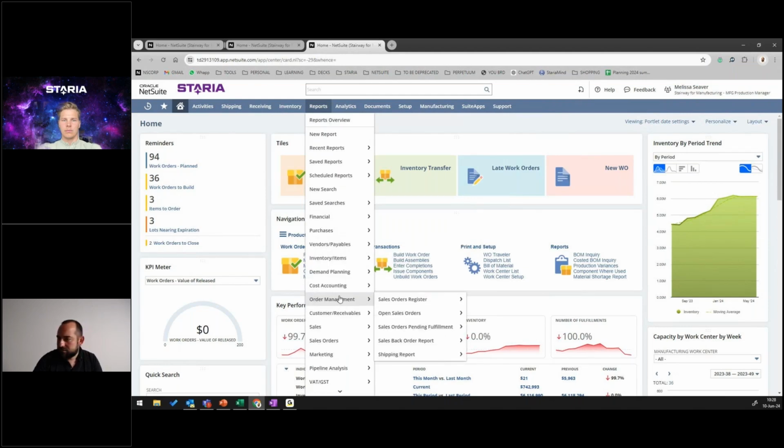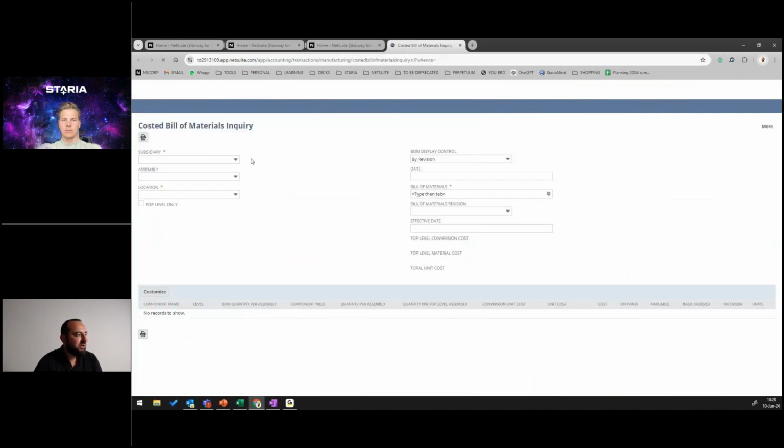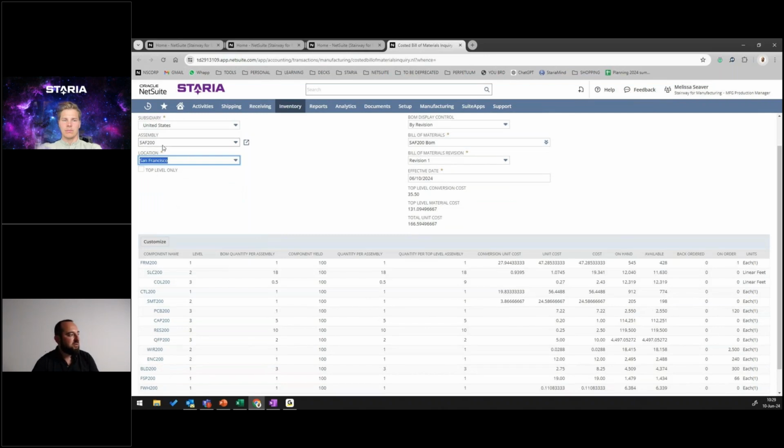Yeah, it's in the inventory. Okay, so we can have, for example, a bill of material inquiry just to show you the structure of that bill of material. So I'll choose an assembly item like this one. And let's say for my San Francisco location. So this is the structure of my SAF 200 assembly item.